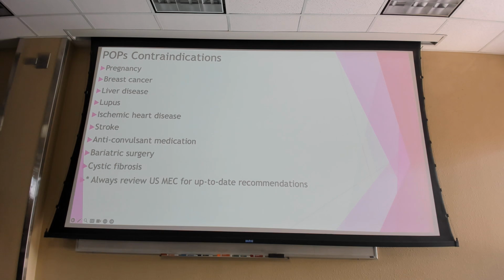If they have a history of breast cancer, liver disease, all the things we already talked about that are associated with progesterones.